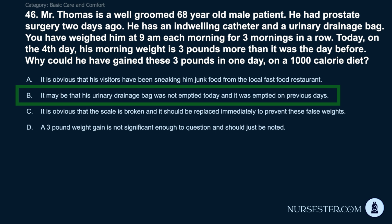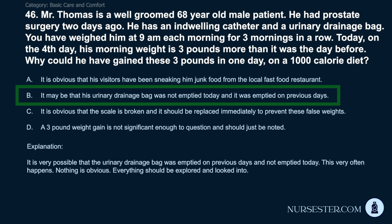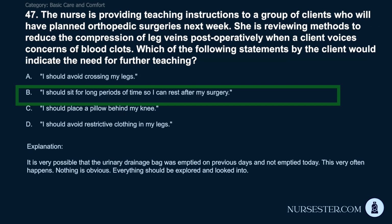Correct answer, B. It may be that his urinary drainage bag was not emptied today and it was emptied on previous days. It is very possible that the urinary drainage bag was emptied on previous days and not emptied today. This very often happens. Nothing is obvious. Everything should be explored and looked into.